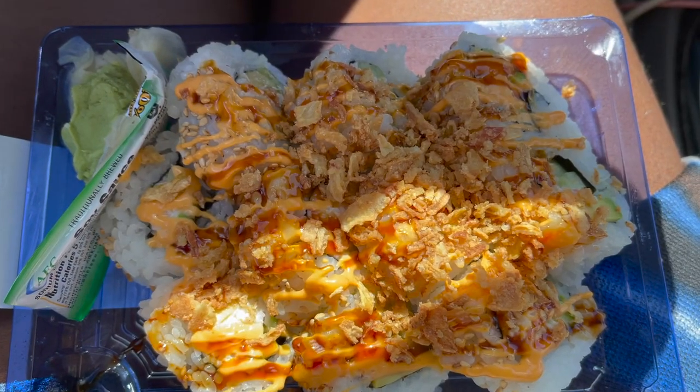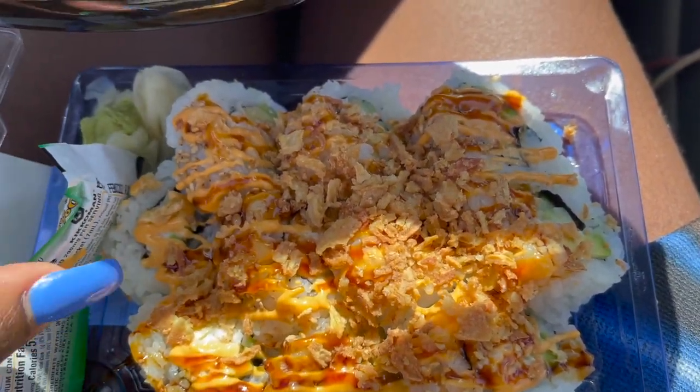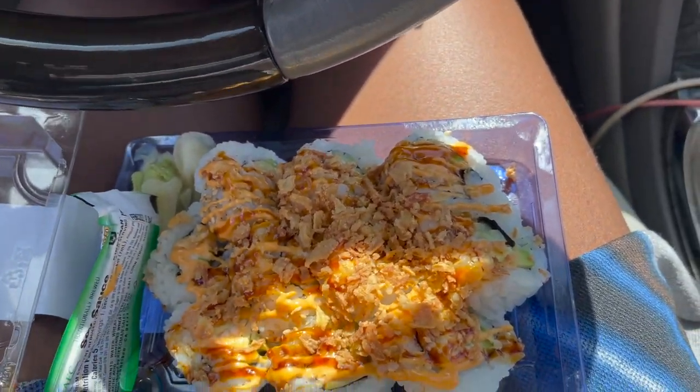If you have Safeway where you live, go there and get the California roll with the crunch on it. It's so freaking good. Look at how delicious this is. This is what it looks like. It's so delicious if you just want quick sushi. Like I said, she just made this for me right now, so that's what we were waiting for.